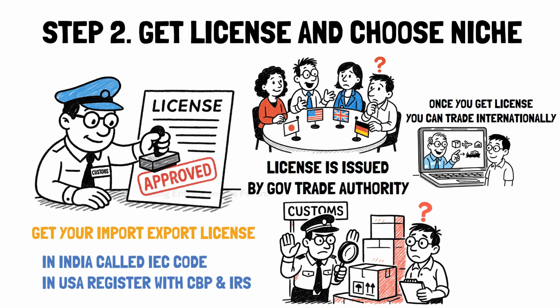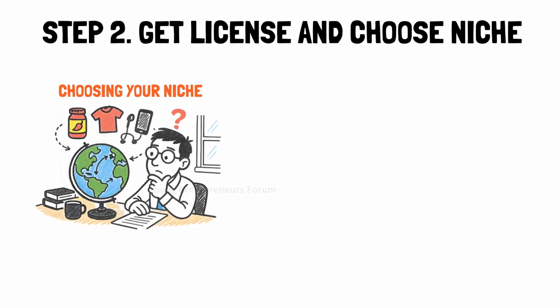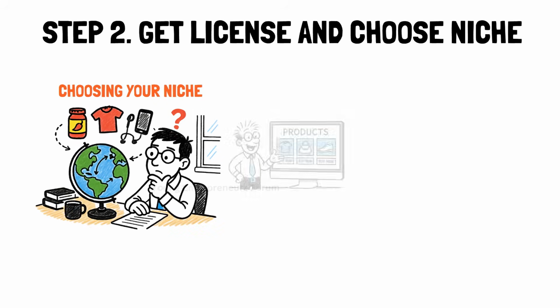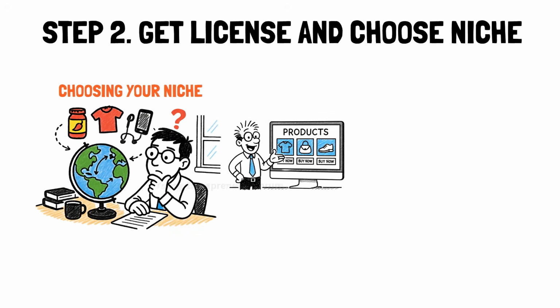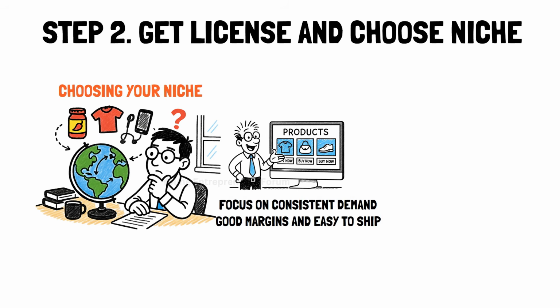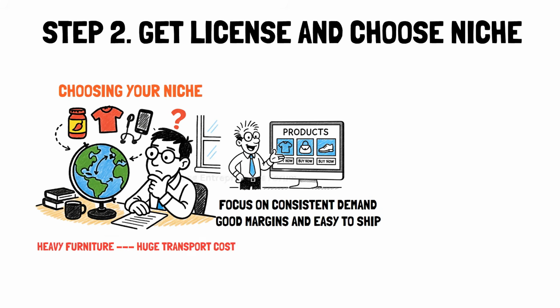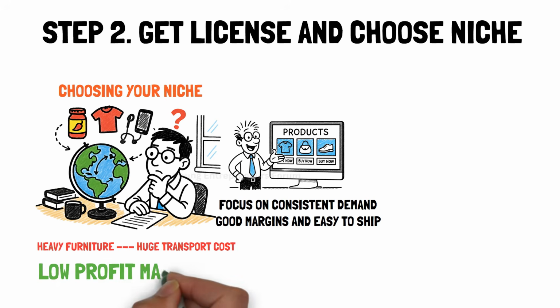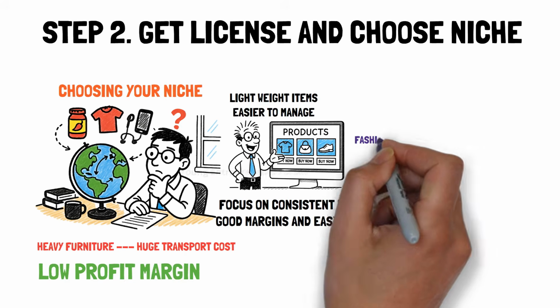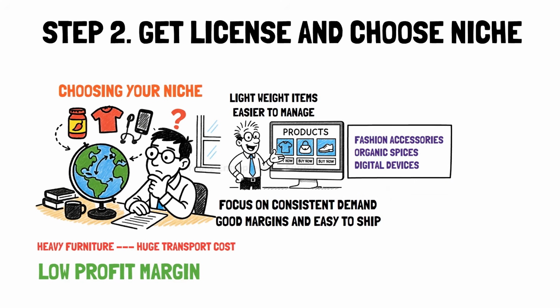But here comes the tricky part, choosing your niche. A profitable import-export business doesn't sell everything to everyone. It focuses on products that have consistent demand, good margins, and are relatively easy to ship. For instance, heavy furniture might have demand, but it's costly to transport, so your margins shrink. On the other hand, lightweight items like fashion accessories, organic spices, or digital devices are easier to manage.